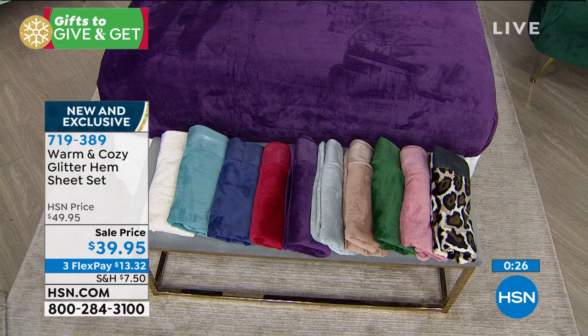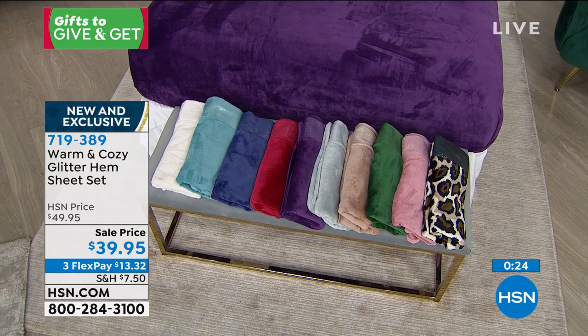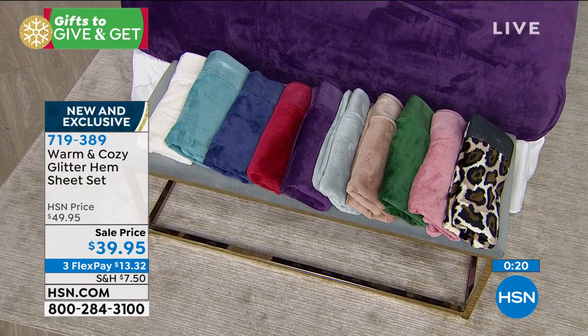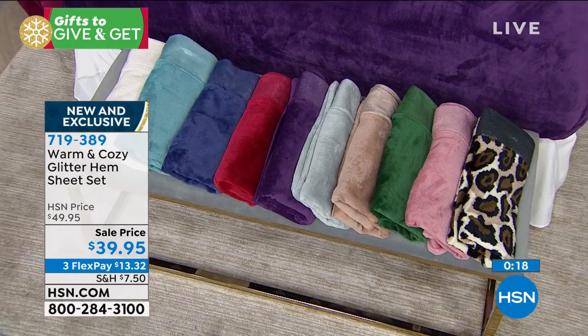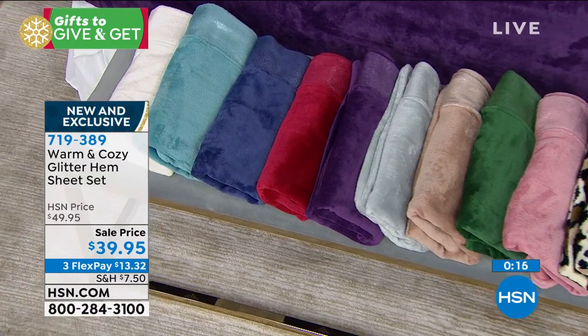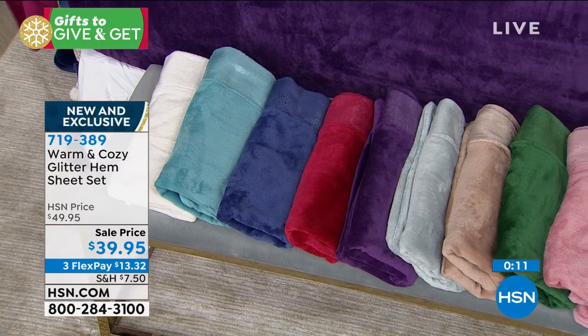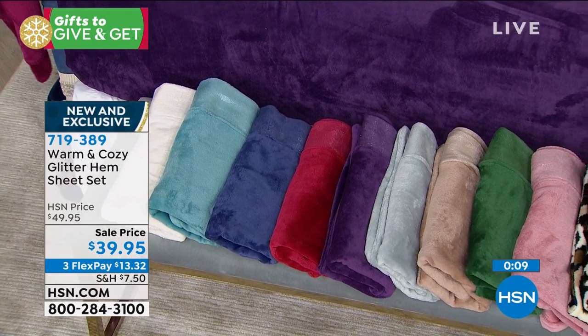There's all the beautiful colors. I sat on the purple bed so you could see the difference and see how it looks when you incorporate it into your bedroom. We also have leopard, we have the rose, the emerald, the taupe, the teal, red, navy. Beautiful, beautiful color. 719-389 is the item number. $13 and some change is all it takes.